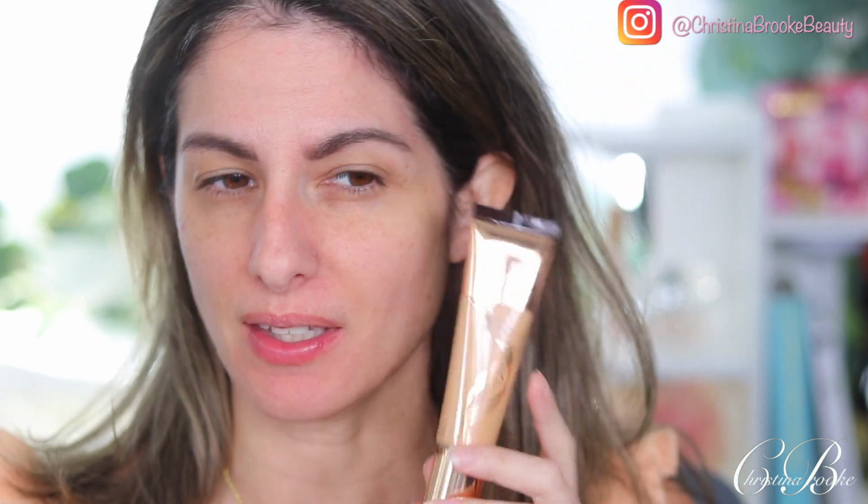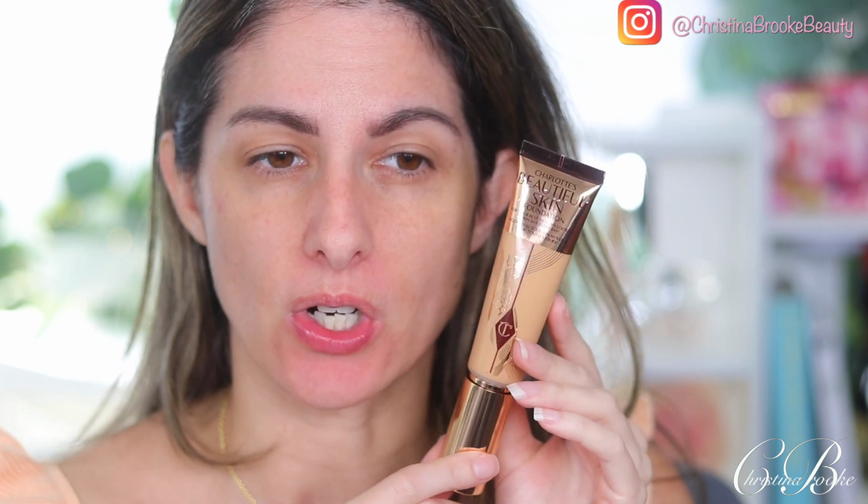Okay guys, we are zoomed in. I'm a little nervous. I think this color might be too dark. I got 7 neutral, but I did the Charlotte Tilbury color match, and this is the color they said to get. So I'm thinking this might be a little dark. I did order it from Sephora, but I did the color match on the Charlotte Tilbury website. So we will see, maybe it will match my neck. It looks a little dark.